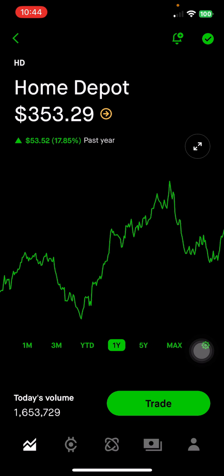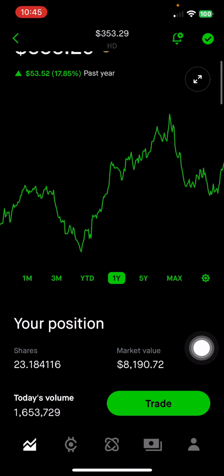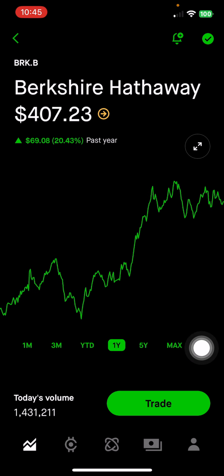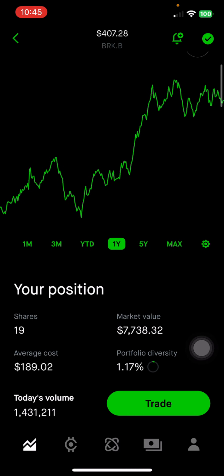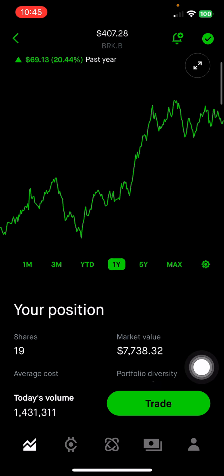Next is Home Depot, which is in the home improvement space. Makes up 1.23% portfolio or $8,190. Up 93% on this position. Next is Berkshire Hathaway. This makes up 1.17% portfolio or $7,700. Up 115% on this position.